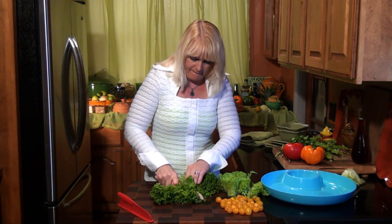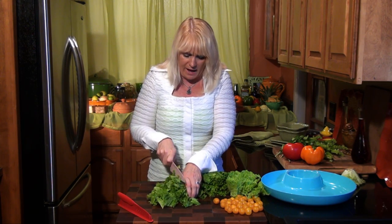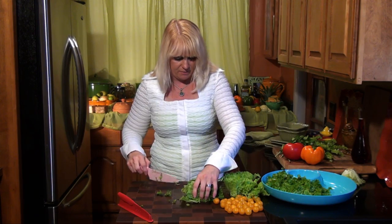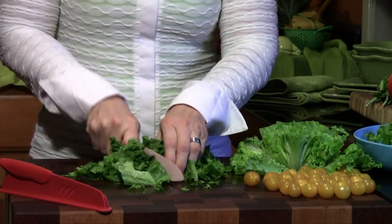chopping our lettuce. We're going to move our tomatoes out of the way. This is a very big head of lettuce. It looks amazing. It's very crispy, and I can't believe that we got this head of lettuce for almost nothing. So let's chop that up. We'll spread it out over the whole platter. And you'll see what I mean by a layered platter salad in just a minute here. Here we go.